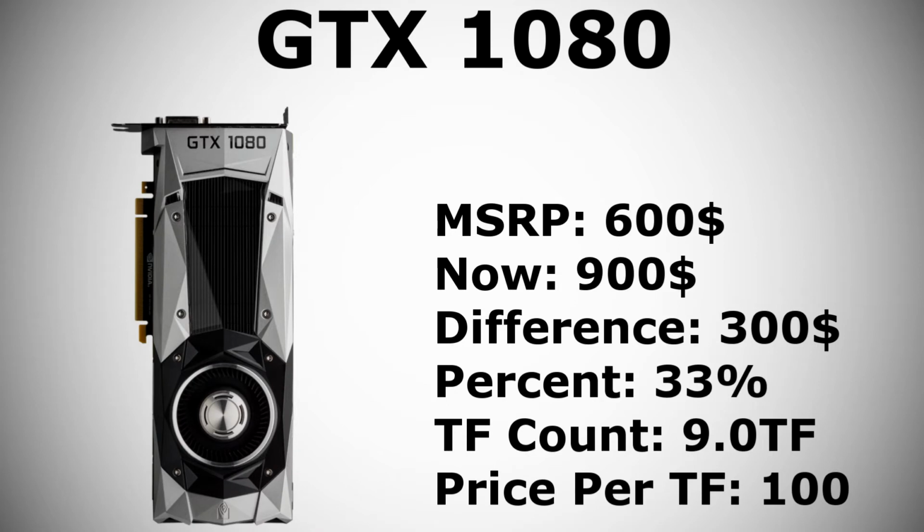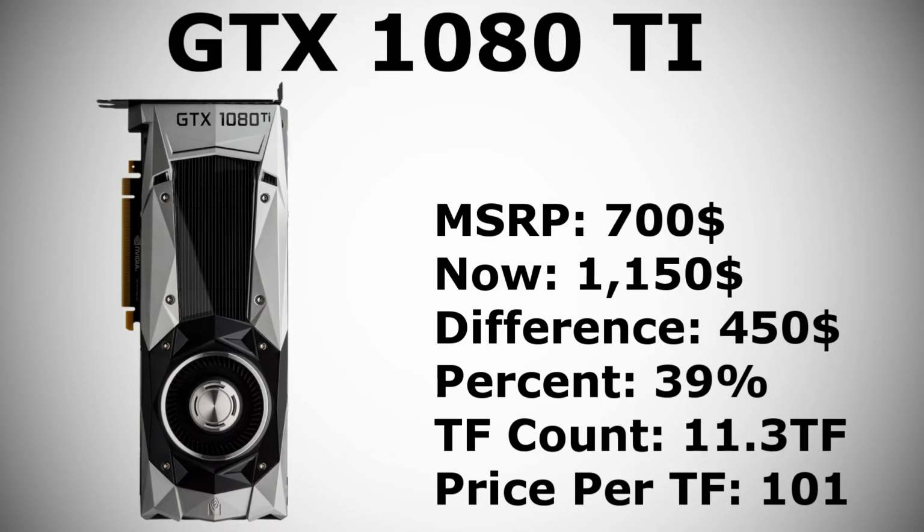The GTX 1080, $600 MSRP, same as this 1070 Ti, but it is $900 now, which is a $300 increase, or 33%. It's exactly 9 teraflops, which is $100 per teraflop. GTX 1080 Ti, $700, but it is raised to a whopping $1,150, which is a $450 increase, the highest amount of money increased, but the percentage is actually relatively low at 39%. This is 11.3 teraflops, which is $101 per teraflop.